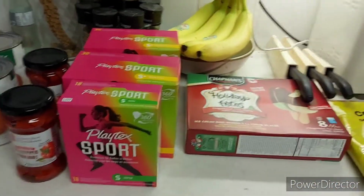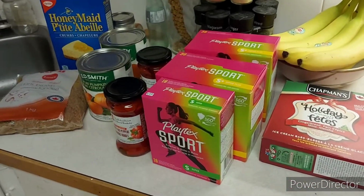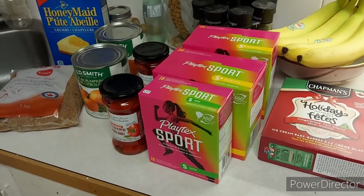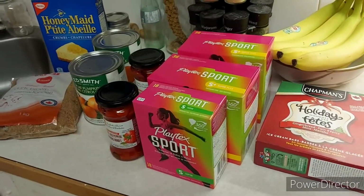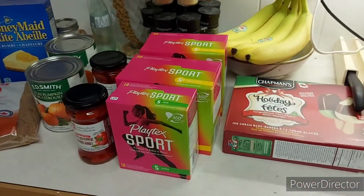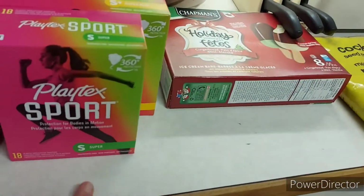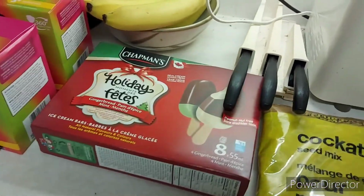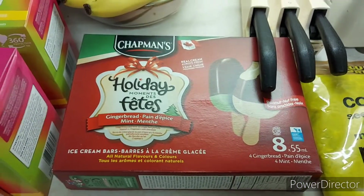And then there was another offer on $20. There's points on if you spent $20 on women's personal care products, such as tampons. Plus, on my regular weekly PC Optimum offers, there was also an offer for Playtex tampons. So I was able to get points twice on these. It was 2,000 points for the $20 on feminine hygiene. So I grabbed 2 boxes of the Super Plus just to have at home. And then just this small box, I thought maybe my daughter and I could share this, divided up between our lockers at work. And then an impulse buy at the end of the shop was $6 for these ice cream bars. Half of them are gingerbread, half of them are mint.